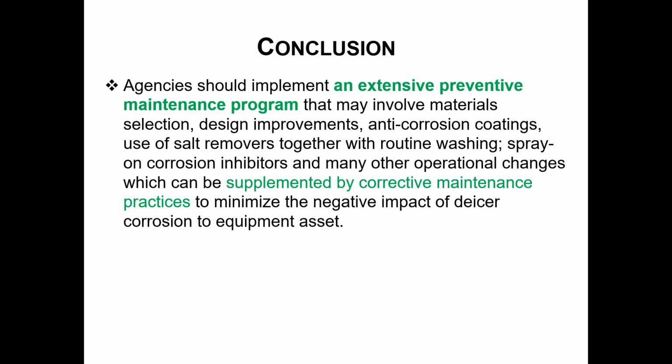To conclude, agencies should implement an extensive preventive maintenance program that may involve material selection, design improvements, anti-corrosion coatings, use of salt removers together with routine washing, spray-on corrosion inhibitors, and many other operational changes, which could be supplemented by corrective maintenance practices with the end goal of reducing or minimizing the negative impact of deicer corrosion to equipment assets. To clarify, without deicers, we still would experience corrosion, but the situation is much worse when we have vehicles exposed to deicers.